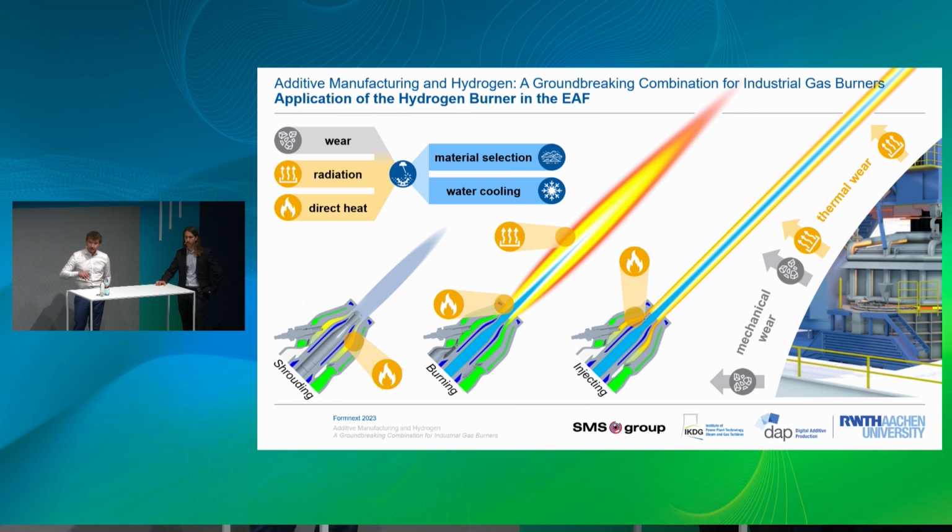radiation. So in our design process, we had to overcome these challenges on the one side by suitable material selection, but also by the implementation of sufficient water cooling by cooling jackets.